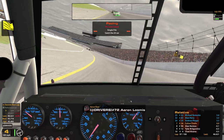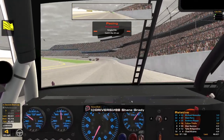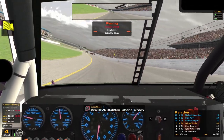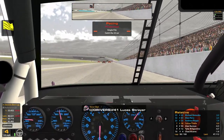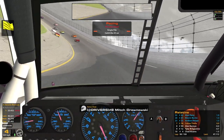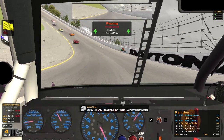Oh boy. Really? We're gonna have ourselves a green white checkered? I don't know if he lifted or what, but I'm so sorry. Oh man, we couldn't have just gone to the end. I was full throttle, dude. I'm so glad we had a really nice green run, though. Yeah, how about you get into the back of there, and I don't know what happened there. I just saw someone turning down off the top, and we were wrecking.